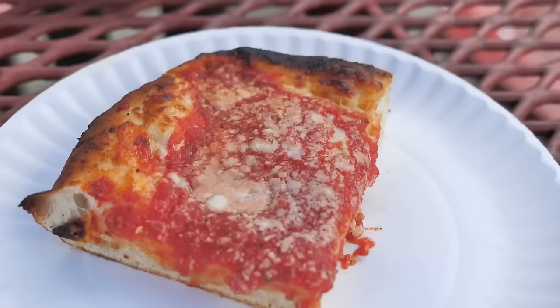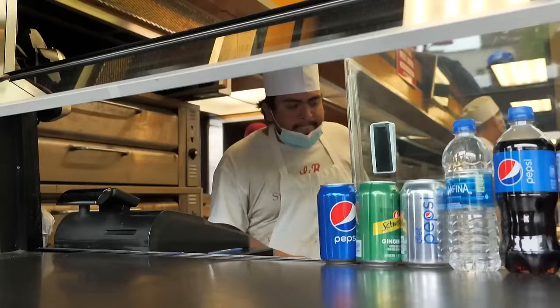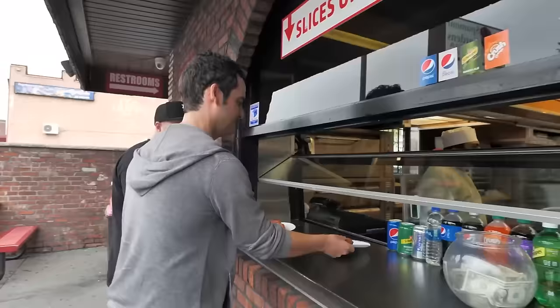When it comes to the Sicilian, some people prefer the corner. Some people prefer the side slice. Some people don't want any crust. They want the full bang for your buck. Sauce, cheese, spread to the edge, and that's when you get the middle slice. Corner slice, please. Can I do a middle? Looks good. I was fast, like 10 seconds.